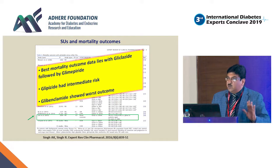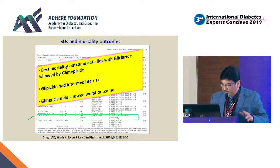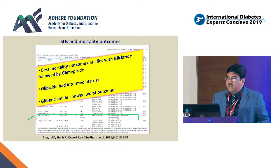You can see there was an 80%, exactly 79%, reduction in the renal outcome in the gliclazide arm compared to glimepiride. So basically, this review suggests that when you see all these three or four sulfonylureas together, the best mortality outcome data among the sulfonylureas lies with gliclazide, closely followed by glimepiride. Glibenclamide has the worst outcome data, and I would not recommend you to use it.